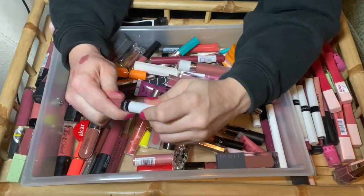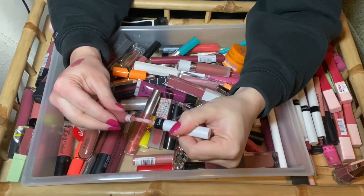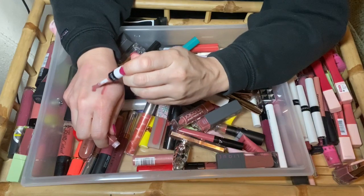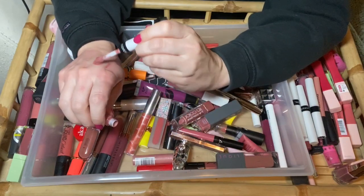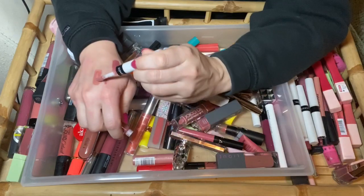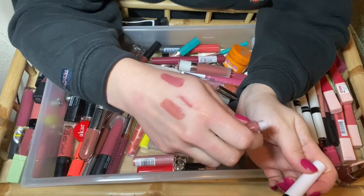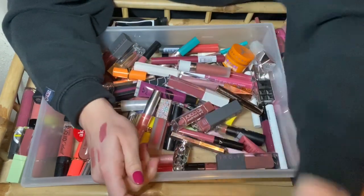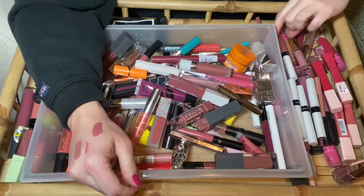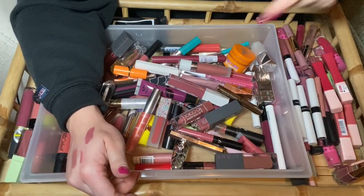This one is 960. But this formula is really, really good, you guys. It is very dry, so that's part of why it comes with that balm. But it does last you. Ooh, that's terrible. Look at that. Can you tell that it's just kind of streaky? I don't like that. The shade's not really my vibe either. I'm gonna get rid of that one. But like I said, I know for a fact that I have several more of these, and I don't know why they're not in here.